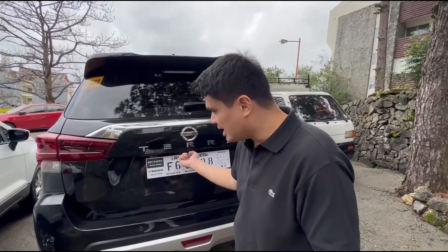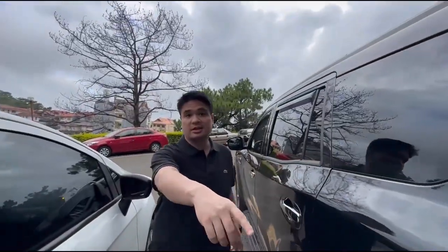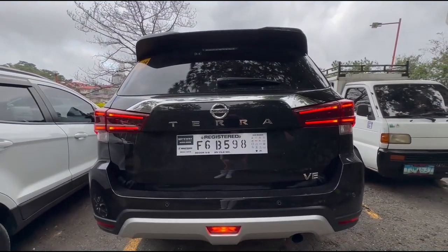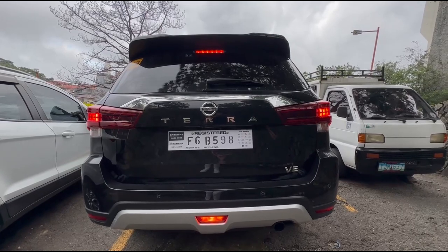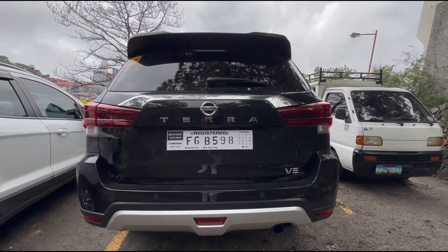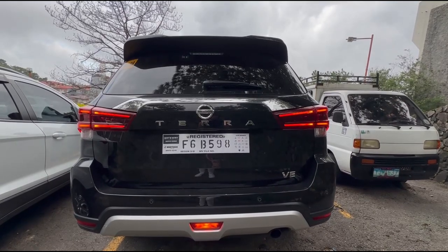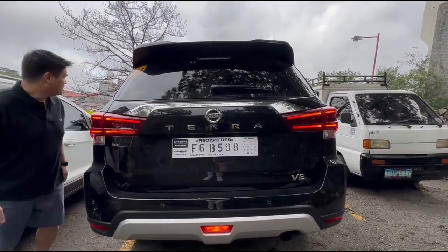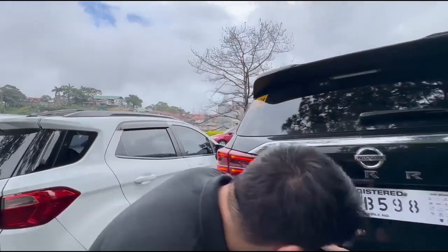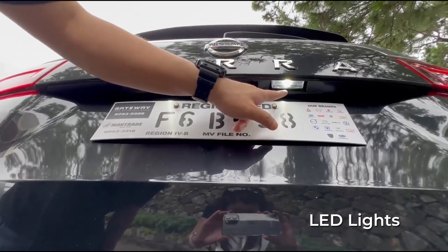Tapos, I replaced the lights here. Actually, on ko yung lights para makikita. Maybe if you could stand there, then I'll brake. Okay. So they can see it. And a brake light. Guys, this one, if you could see, that's already LED, so I replaced it, because the stock is halogen.